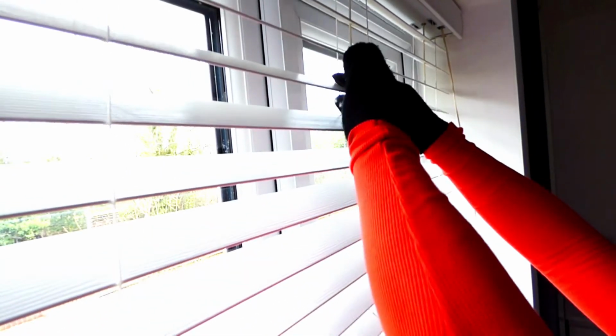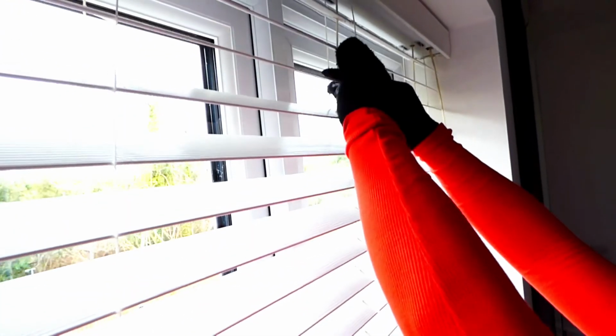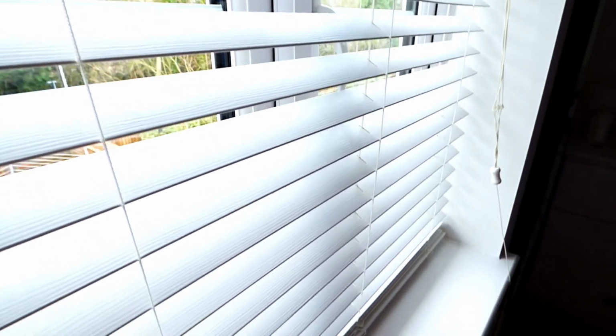Now, this doesn't actually take that long, guys. Once you get into the flow of it, unless you've got loads and loads of blinds, it shouldn't take you any longer than about 30 to 40 minutes to do your entire house.